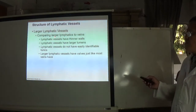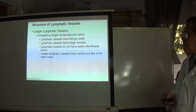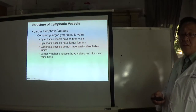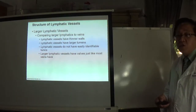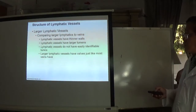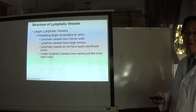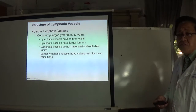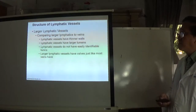Again, a comparison between larger lymphatic vessels and veins: thinner wall, large lumens, and they do not have tunics. Remember the tunics or the layers? In the veins, you have the tunica intima, media, and externa, or adventitia in some books. Large lymphatic vessels have valves just like most veins. Remember, if you compare the arteries and the veins, veins have valves, as do the large lymphatic vessels.